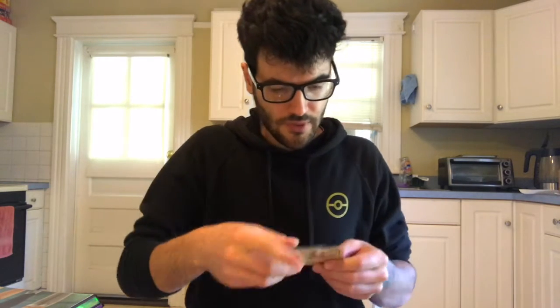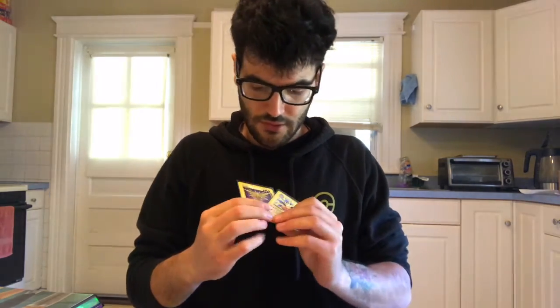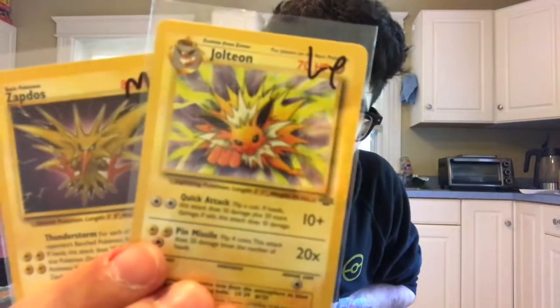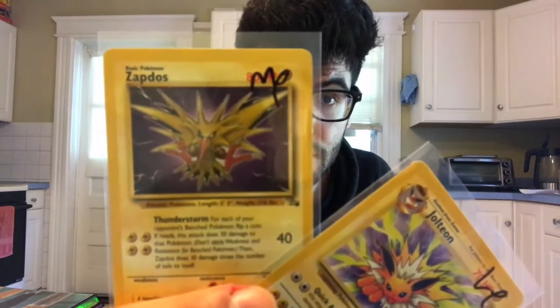Here we go. And we got our Jungle Jolteon non-hollow and that fossil Zapdos non-hollow. We're gonna have to throw those in the binders real quick. I have like an overall binder showing once this is done, once they're all in there nice and whatnot, you know?